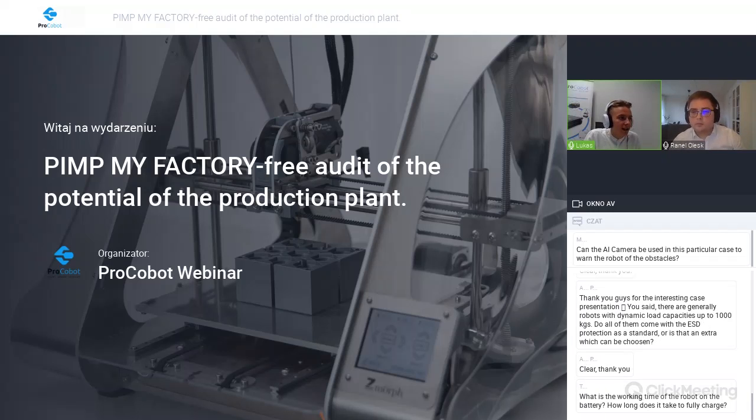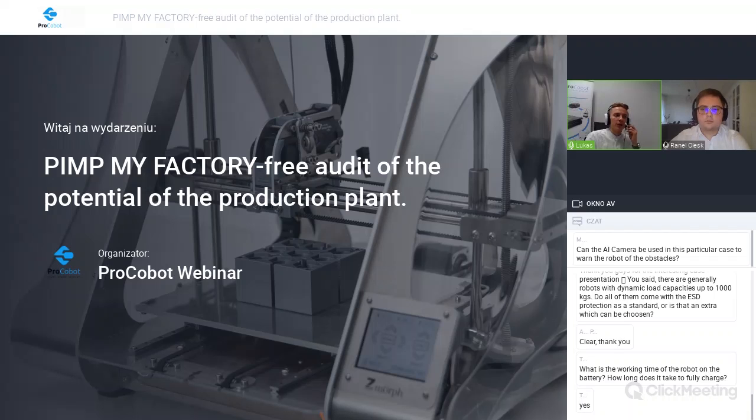What is the working time of the robot on the battery? How long does it take to fully charge? I suspect that Tomasz means one battery of the robot. So we are going to explain this whole process, how it looks. Okay, one battery, Ronald. Should we take the 250 as an example?